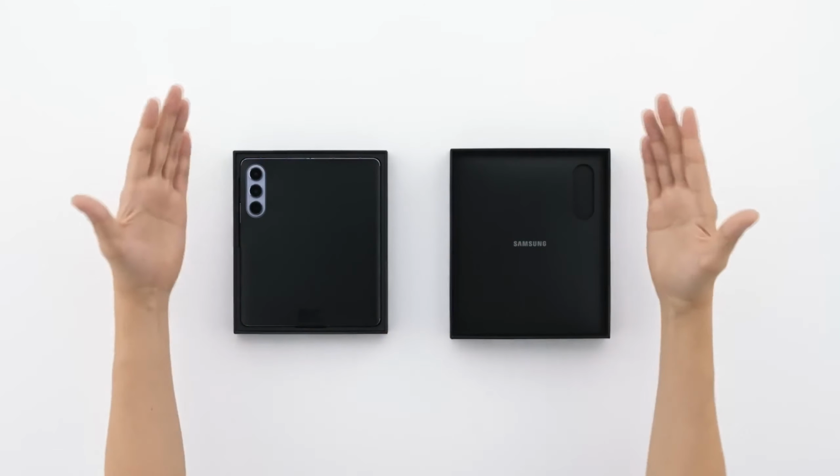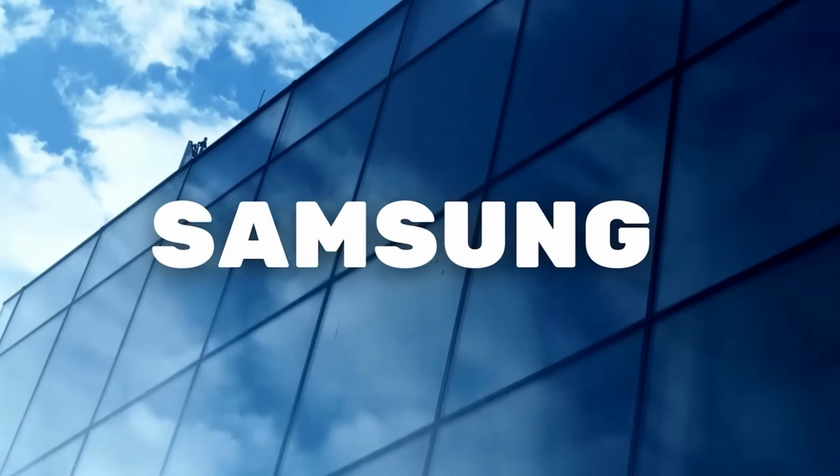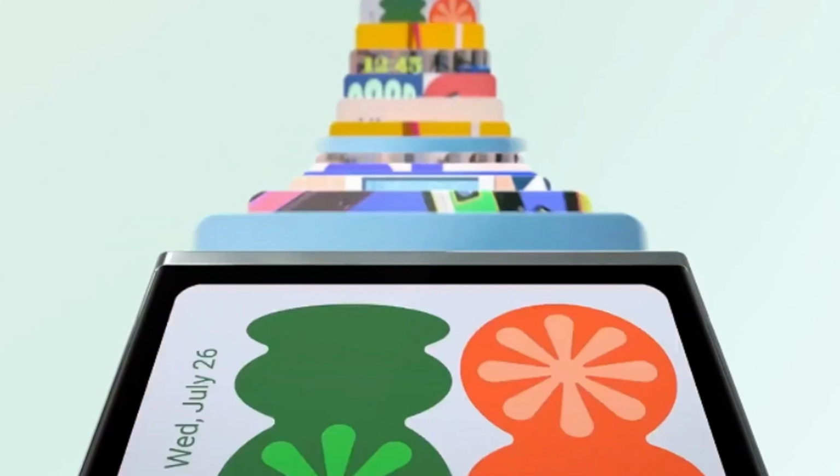If you love tech, you're in for a treat today. We have some exciting news from Samsung regarding their upcoming foldable device that's been making waves in the tech community, the Galaxy Z Fold Special Edition. Thanks to the reliable leaker at Leaks, we've got some juicy details to share. So, let's dive into it.